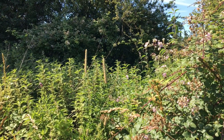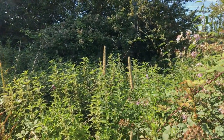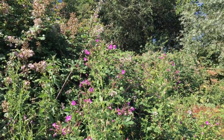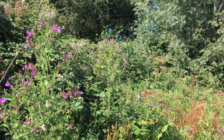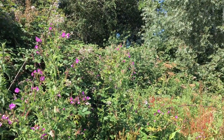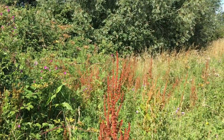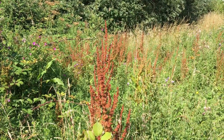Lovely tall Timothy in front of me, and the bright flowers of the great willow herb. In lovely contrast to the red of the dock, and the pale, pale pink lilac of the creeping thistle.